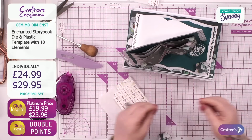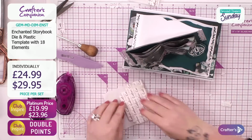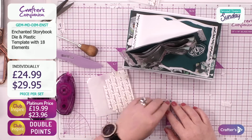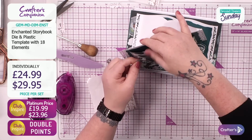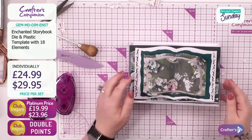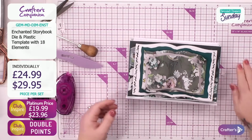I thought I had my lock cut out, but I don't. So we won't Bob It On because I don't have one cut out, but I'm loving this. This just needs a sentiment on it. Not often we see you use a foam pad, Michelle, either. I know. I thought for a change, I'd get the foam pads out.